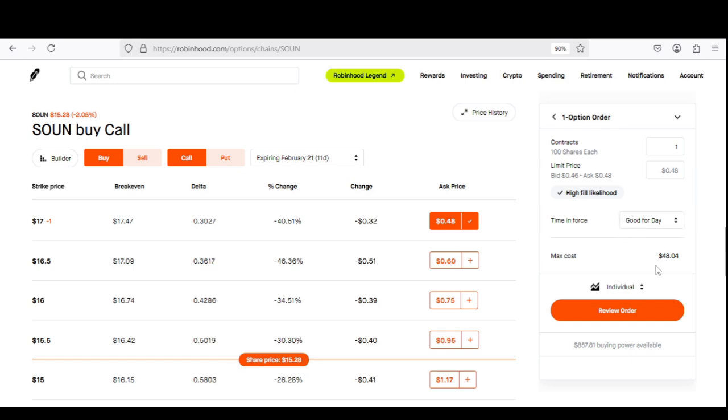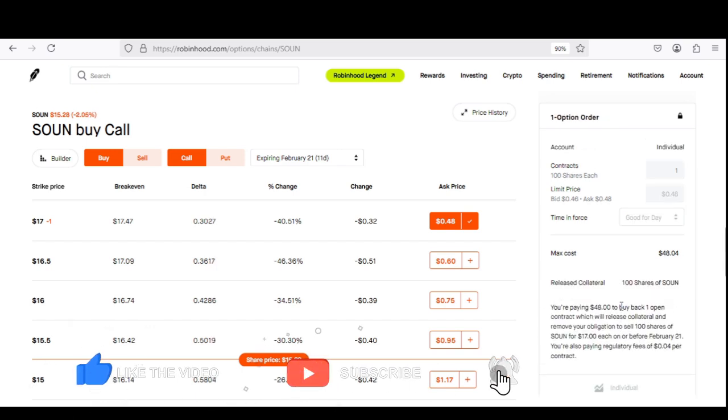And down here it's showing you your max cost. It's telling you that if you want to buy to close this, you're going to have to pay $48. Now remember, I showed you that I received $68. If I were to buy to close at $48, that means I'll make a profit of $20. Now we're going to go down to review order. And there you have it.